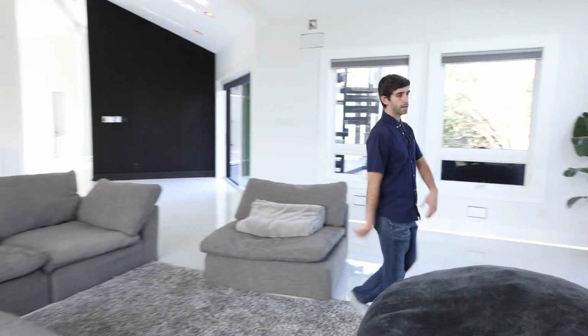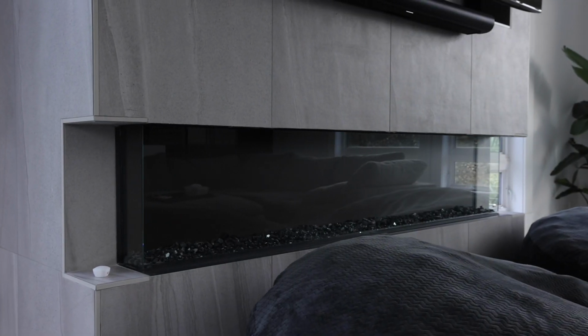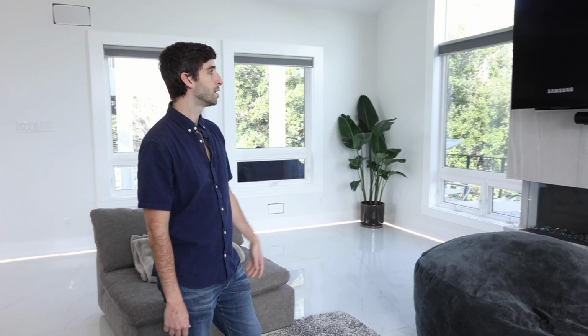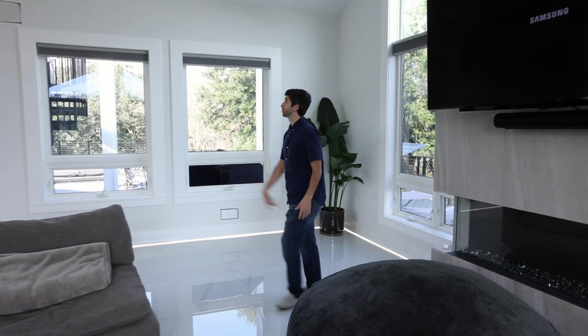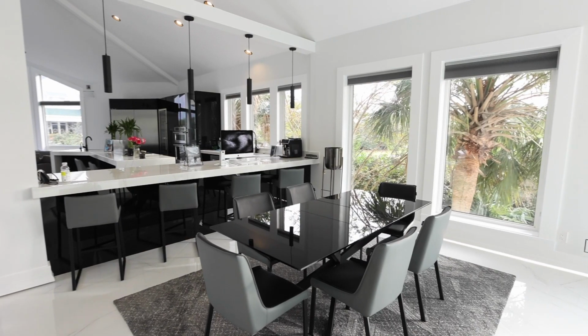If we come in here, we have a built-in electric fireplace. It does actually throw off quite a bit of heat. Haven't had a chance to use it. We just moved in recently and it hasn't been cold enough to. We have the 85-inch LG TV with the Sonos soundbar. I'm a big fan of Sonos. We have Sonos on the walls, Sonos 5s everywhere, along with Nest cameras.